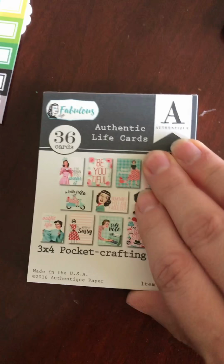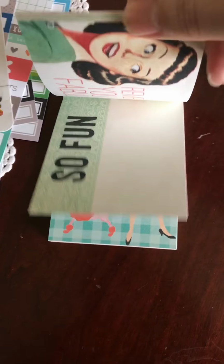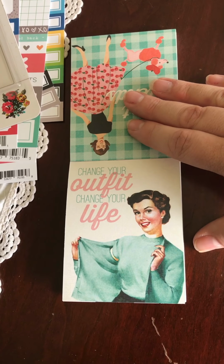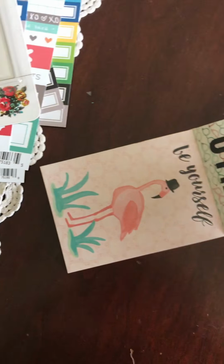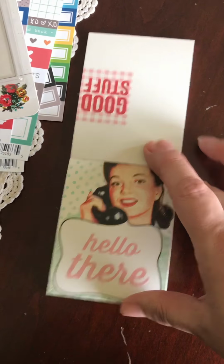This was super cute. Tracy picked this up, and I was like, I am going to need one of those. But they're kind of vintage looking images. And I just thought they were so sweet. I liked them. Change your outfit, change your life. Best friends. I mean, I just think that's really neat. I can imagine telling stories maybe about my grandparents or even about my mom or dad's childhood and using some of these. So I was excited about that.